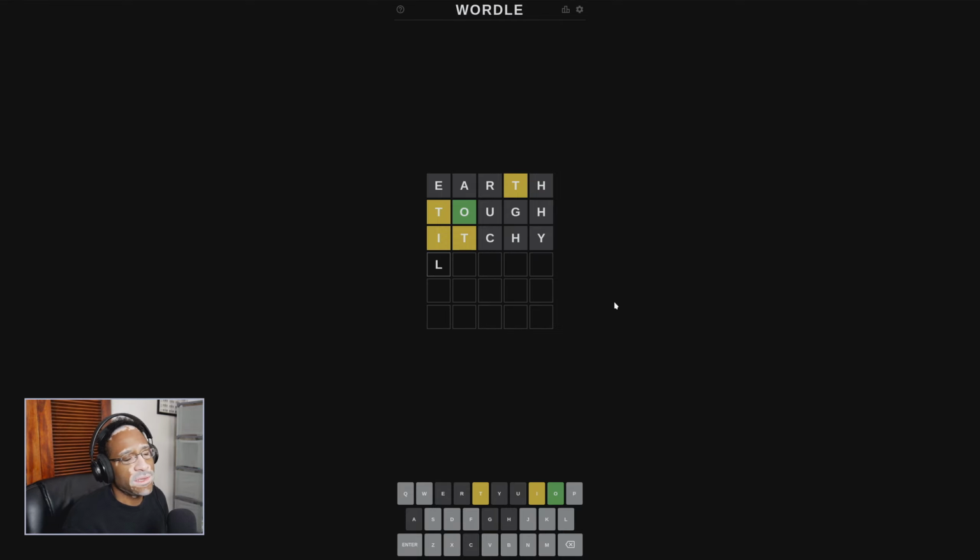Loss. We still haven't tried an S, but we know it couldn't be at the end. It could be in the middle, like lost. Lose. I don't think it is, because that would force the I to be at the end. Loiter? Long? Why do I think it's L? Let's try another word that repositions the letters, part of the letters we already know.